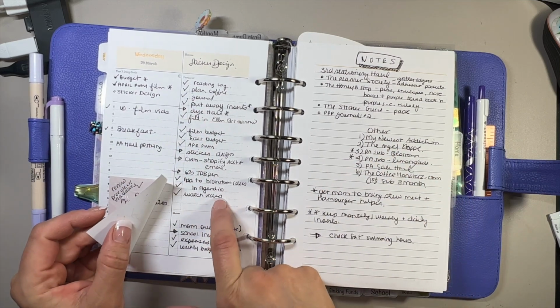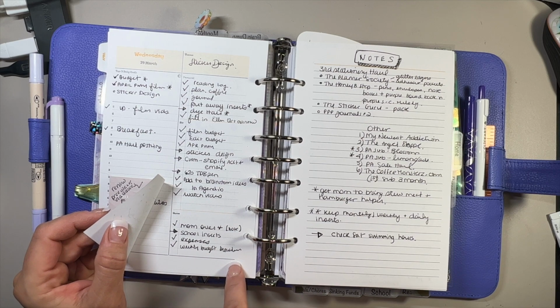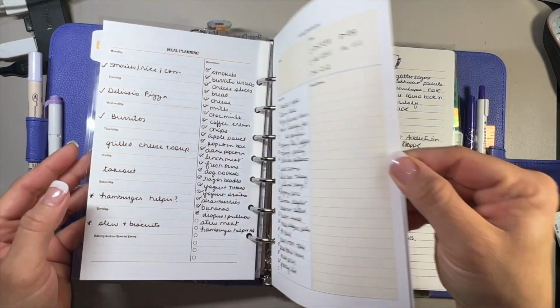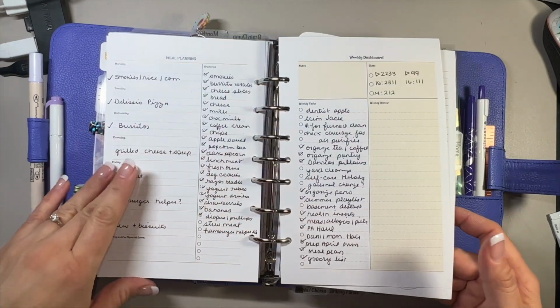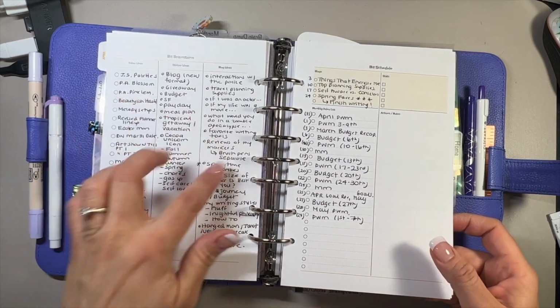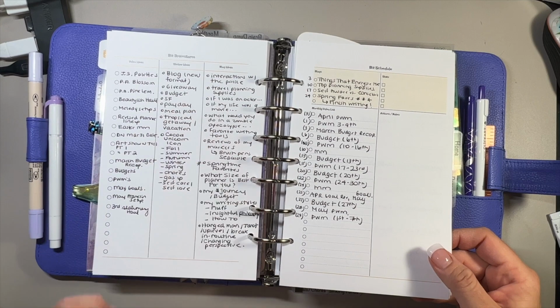I added my brainstorm ideas, and then I also did my weekly budget breakdown. So I'm glad I did that. But yeah, brainstorm ideas. So what that looks like, I went back to my monthly page here, which is right here. So I wrote down all of my brainstorming ideas. So for my videos, my stickers, and my blogs.